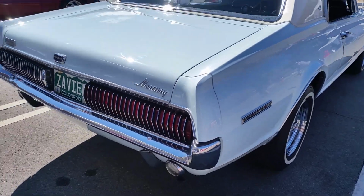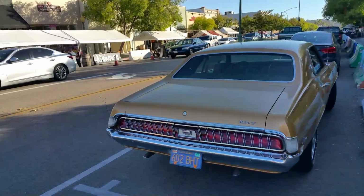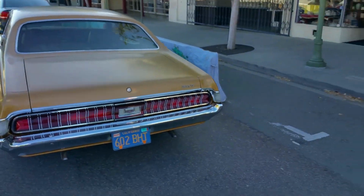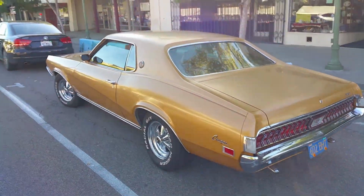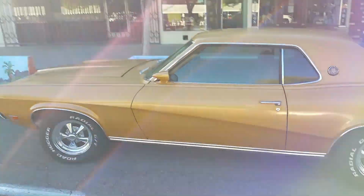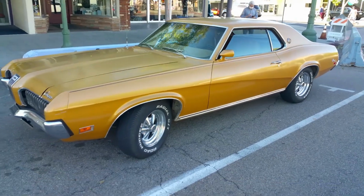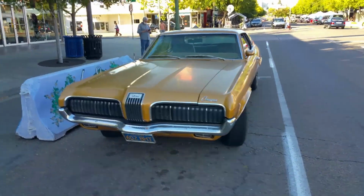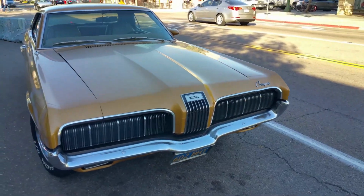Number 7 is a 1970 Mercury Cougar XR7, an unrestored survivor with the original paint with the 351 Cleveland V8 engine. This one I filmed at my local classic car cruise night in San Diego, California, and it still had its original blue plates on it too. So this one was a nice one. Looked really good with the Kragar wheels on it, that's for sure. It set it off nicely.